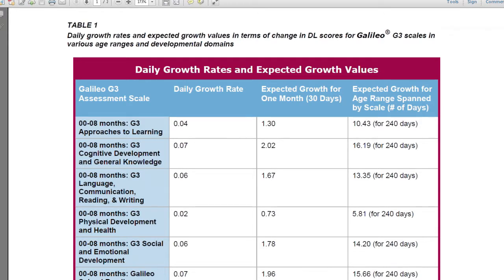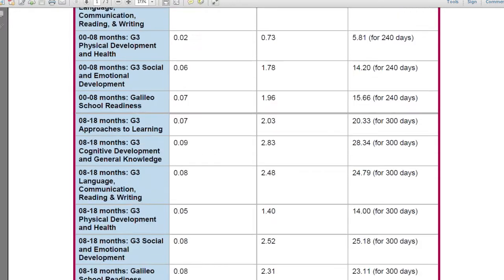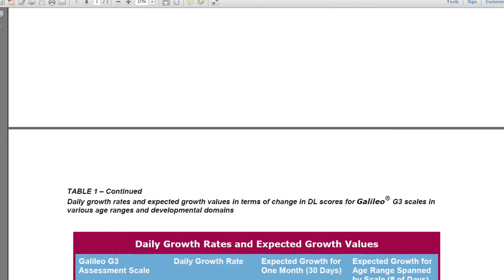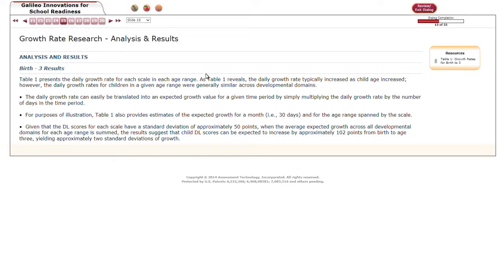If you scroll through this table, what you can see is that in general, growth rates are similar across a variety of developmental domains within a given age range. However, they do begin to increase as the age ranges increase. So we see more growth in the older children. Now, given that we know that DL scores have a standard deviation of approximately 50 points, when we add up the expected growth across all of the age ranges, it reveals that child DL scores are expected to increase by approximately 102 points from birth through age 3, and this is approximately 2 standard deviations of growth. So children are growing quite a bit between birth to 3.